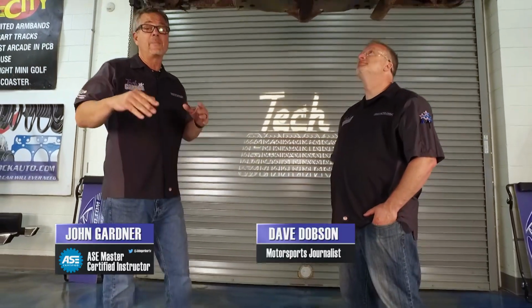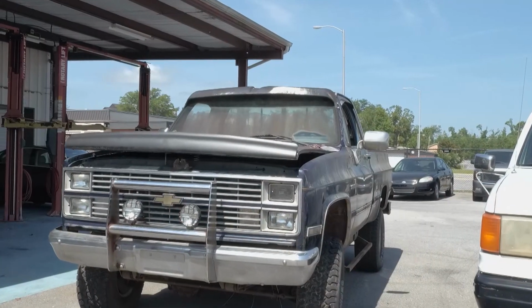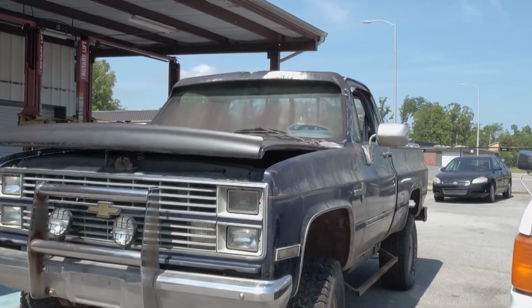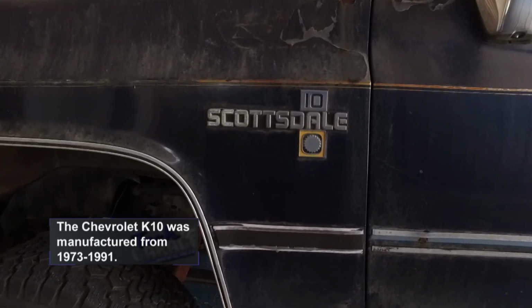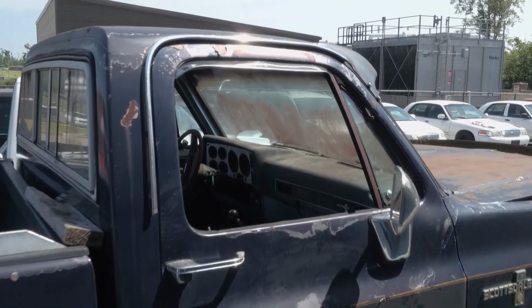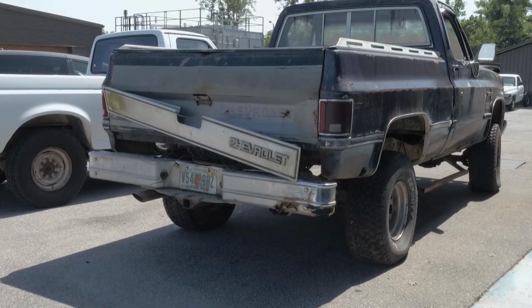Now we've been doing the Keep It or Crush It segments, and this is one of my favorites. Dave, this is a rare bird. This is a 1984 K10 Scottsdale short bed pickup truck V8, man. This thing is awesome. 4-wheel drive, 84,000 original miles on it. You got it. An unbelievable find.